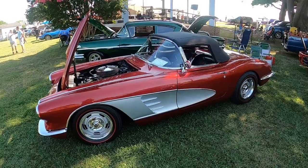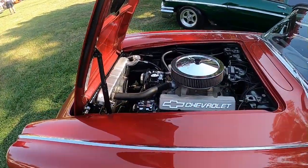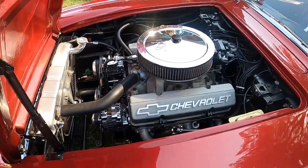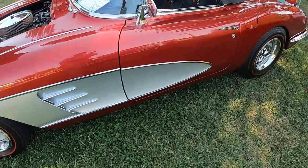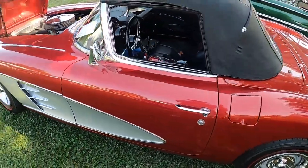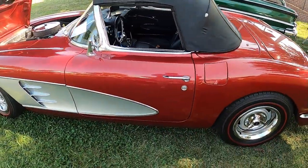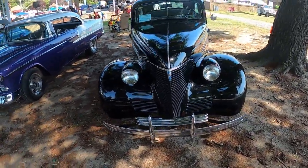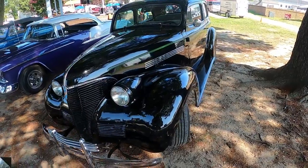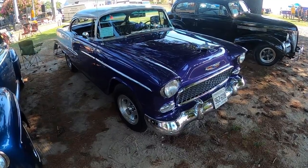1959 Corvette convertible. 1939 two-door Chevy. 1955 two-door Bel Air Chevrolet.